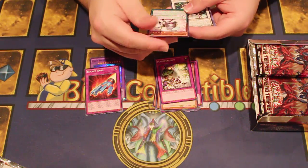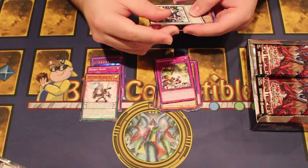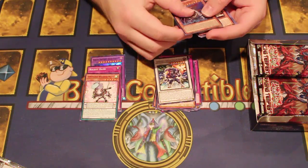Yes, the Symphonics are in here. Someone asked me about a Gadget deck regarding these. It's possible. I'm not going to make a comment yet. I haven't had time to test it though.